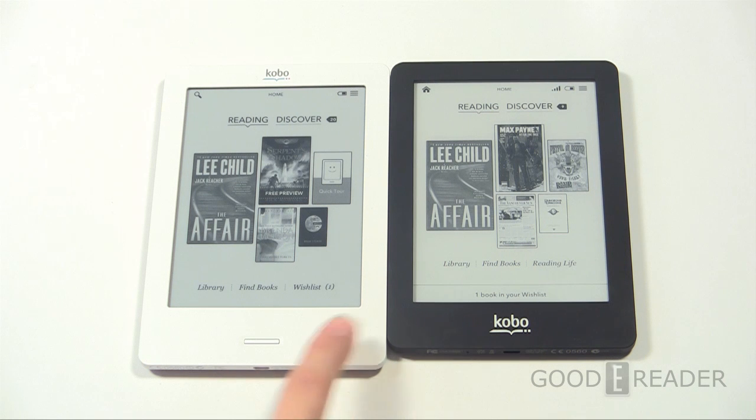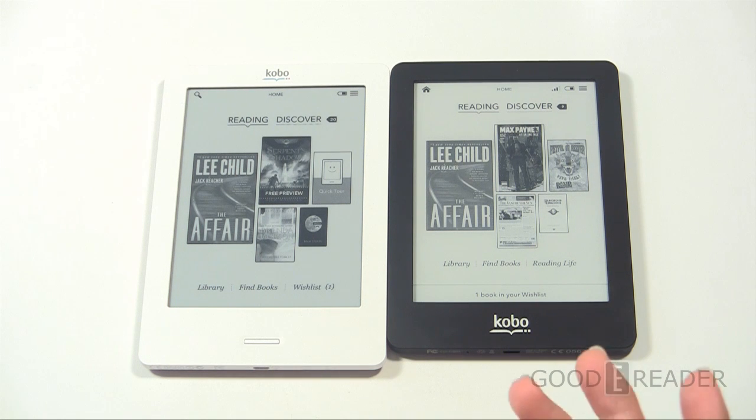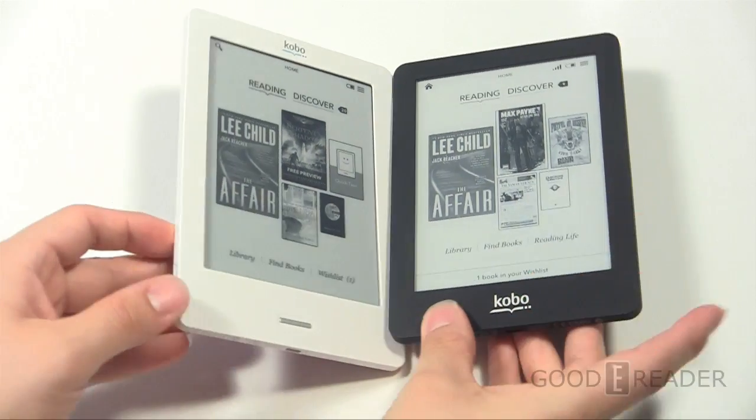They've reduced this because they would no longer need a home button on the bezel, which I actually don't agree with. I like the home button. I mean, the Nook is touchscreen, but they still have a home button. Same with the Kindle. So I miss this. I find myself wondering where the home button is at times, and you'll see that throughout the review here.